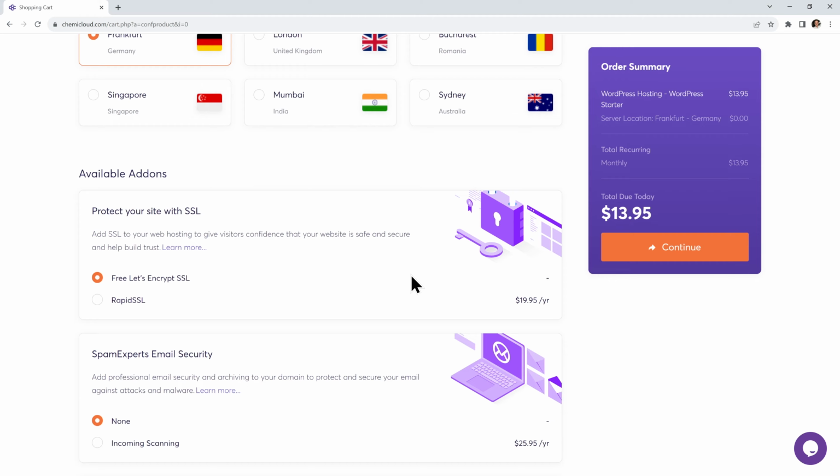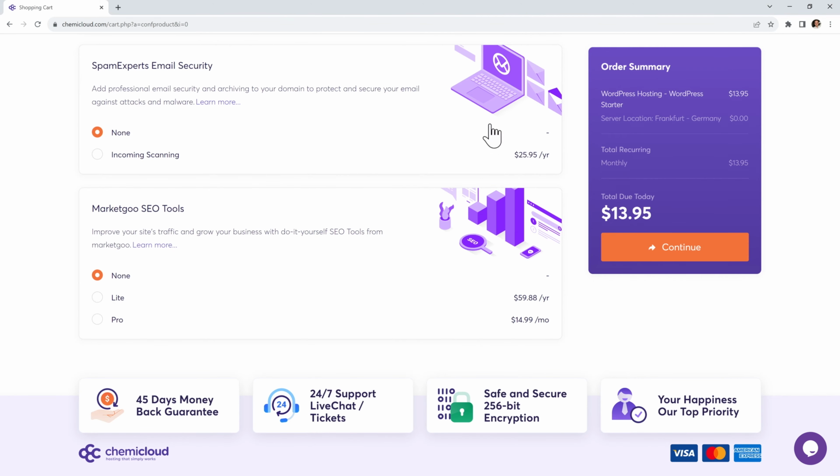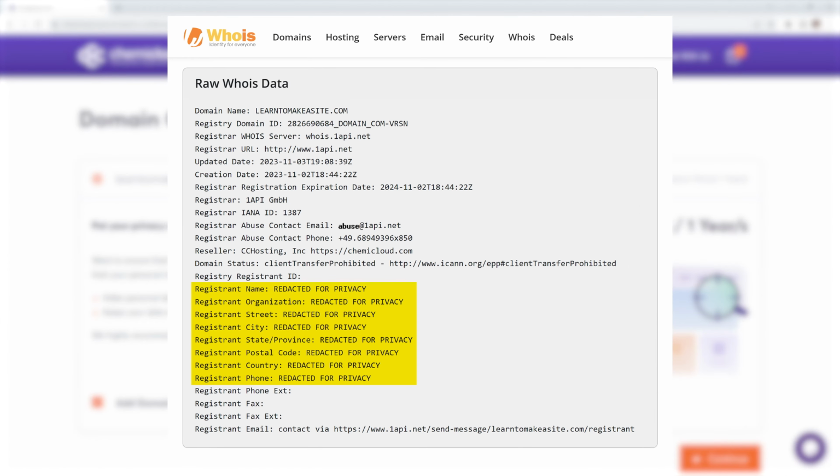Then scroll down and you'll be offered some add-ons. But you can get all of this for free later on by using WordPress plugins. So just save your money and leave them all unchecked. Then just click Continue. Next, it asks if we want domain privacy protection. If you're from Europe or the UK, then the GDPR law already protects you, so this is completely useless to you.